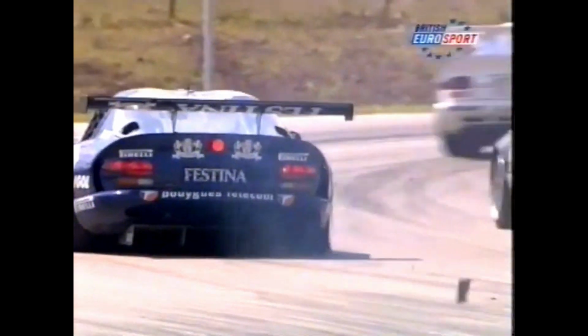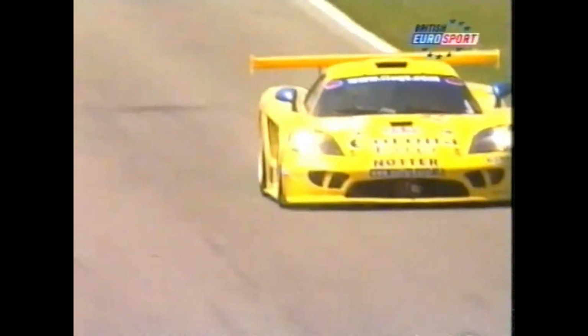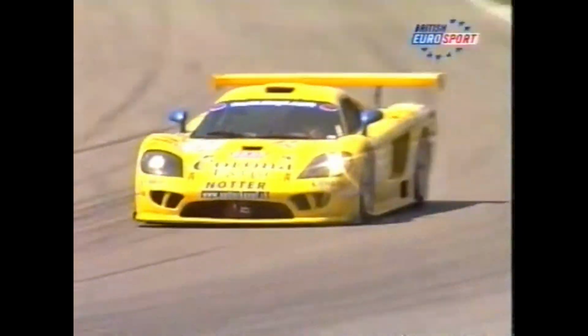And this is always a bit of a drama for everybody else, because with so much composite bodywork on these cars now, it's leaving loads of needle-sharp little shards of composite material in the track, and those, as we know, do just love to lance holes in other people's tyres.